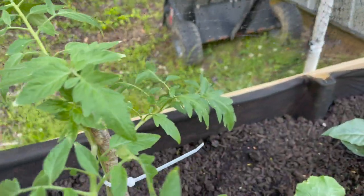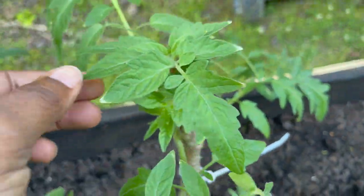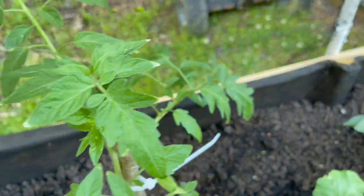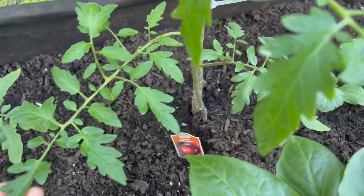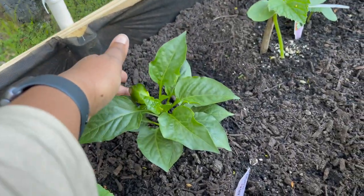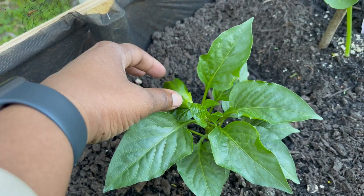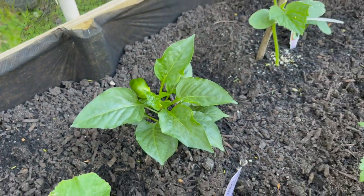So hopefully this rain gave them some boost. I can see where some white edges are coming up on them from possibly getting a little sunburn, but hopefully they won't die from a little sunburn. I keep thinking this one's bigger every day. Does it not look bigger to y'all? I feel like it's bigger. I need to measure this bad boy. It looks a little bigger today than it did yesterday.